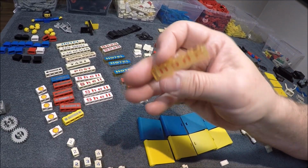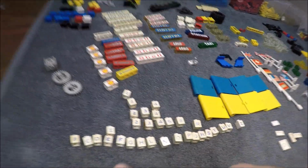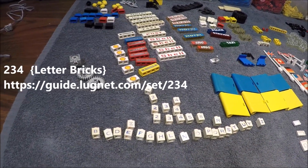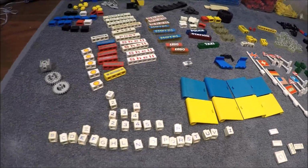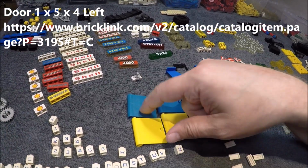It's kind of faded a bit now, or yellowed a bit, but it says Shell. Number bricks and letter bricks, the originals. Of course, lots of letters missing, lots of numbers missing, but what are you going to do? I throw it in with my other ones. These big doors I've always thought were cool. They came out in the, I think, early to mid 70s.